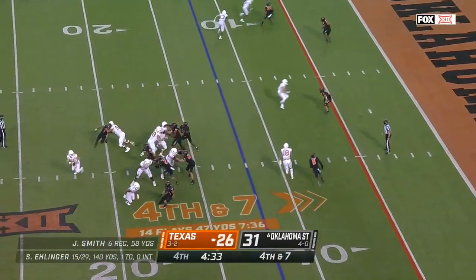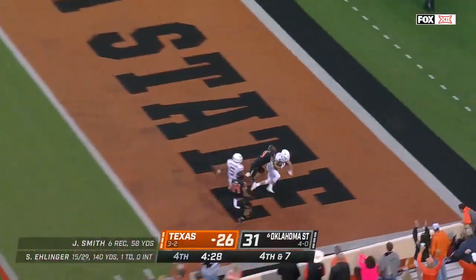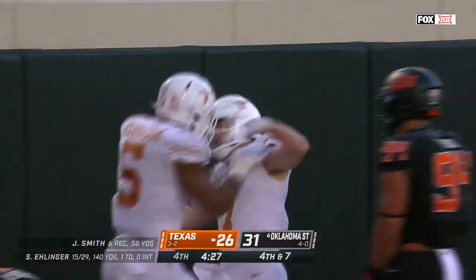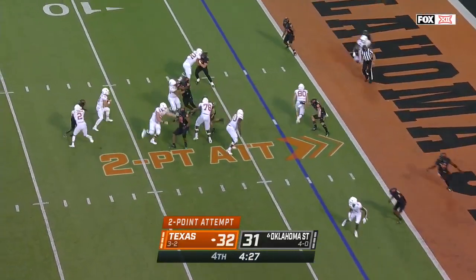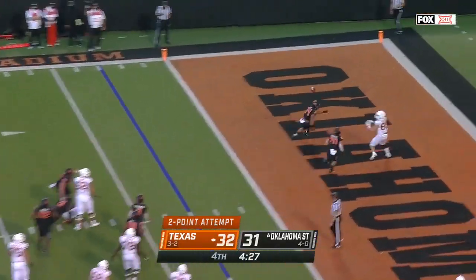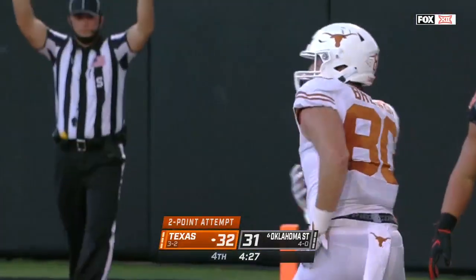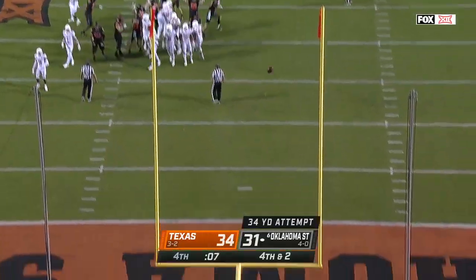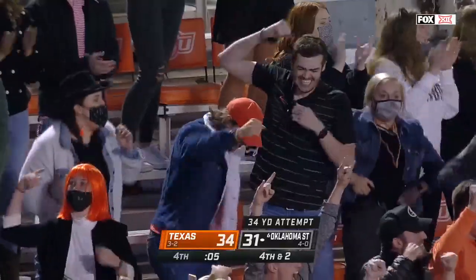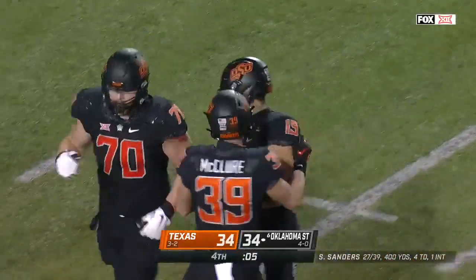They bring the house, Ehlinger retreating. Look at end zone, throwing, touchdown! Jake Smith! Ehlinger shuffling, tossing, Brewer, he's got it! And they get that missed point right back, and nails it right down the middle. Locked at 34 with 5 seconds left.